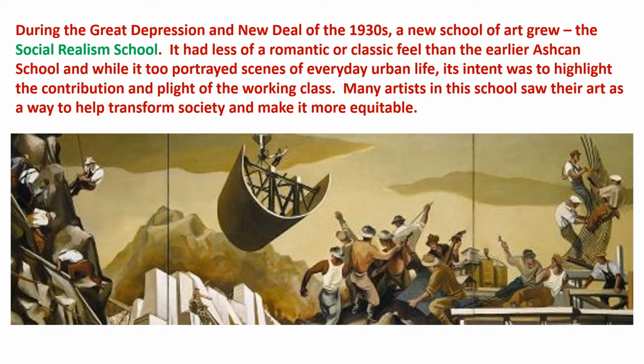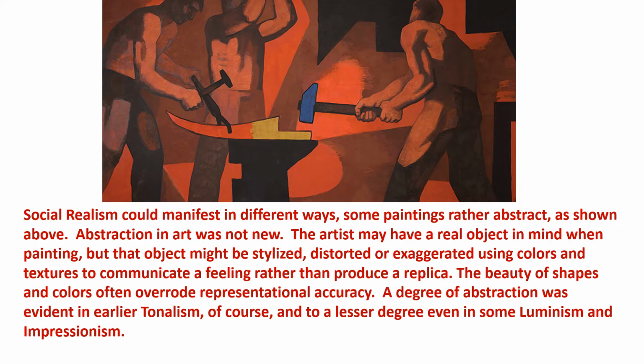During the Great Depression and the New Deal of the 1930s, a new school of art grew, the social realism school. It had less of a romantic or classical feel than the earlier Ashcan school, and while it too portrayed scenes of everyday urban life, its intent was to highlight the contribution and plight of the working class. Many artists in this school saw their art as a way to help transform society and make it more equitable. Social realism could manifest in different ways, some paintings rather abstract, as shown here.